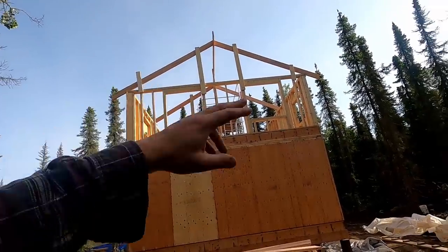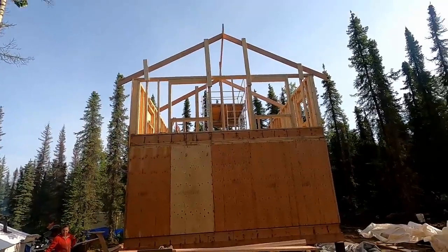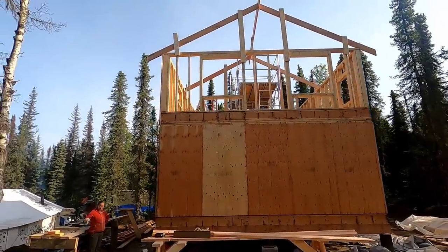And then we'll put the sheathing on, and then we'll put the roof felt on, and then we'll put the metal roof on. Go show them the fireweed today.